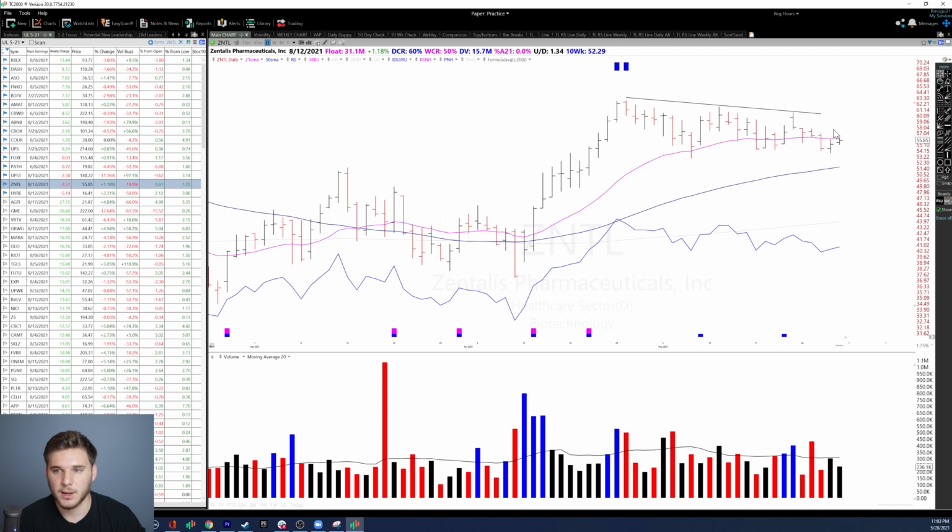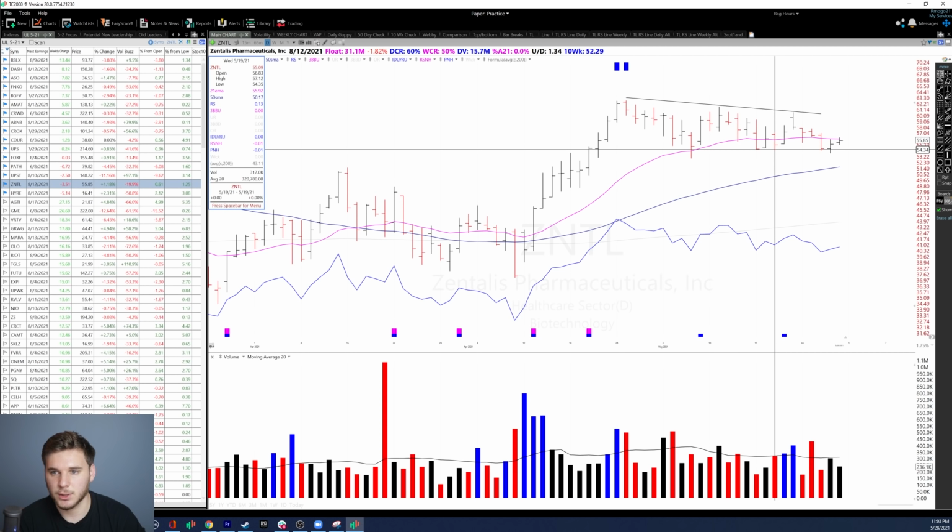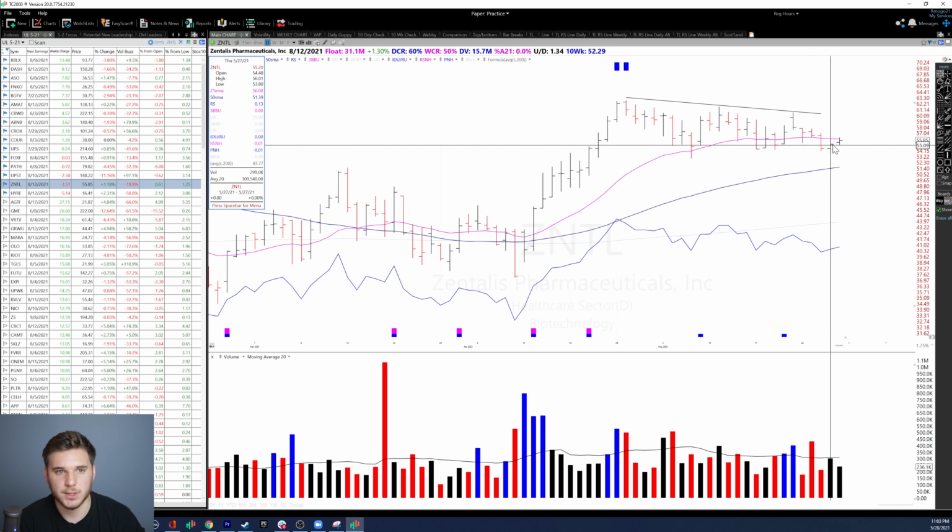UPST, we talked about it. ZNTL still just going sideways. Not the greatest action, but still not negative action either. And you can see a little bit of undercut and reclaim action on this Thursday.